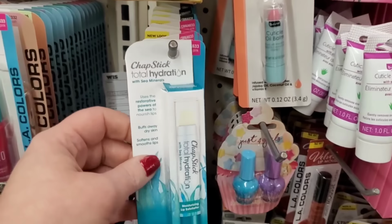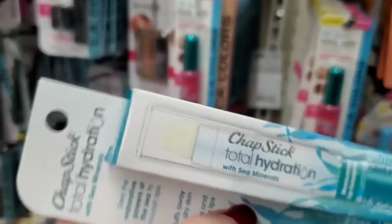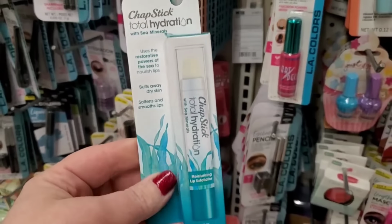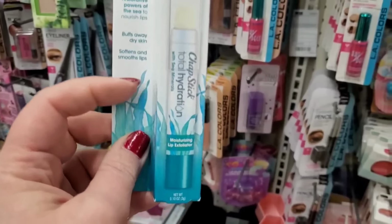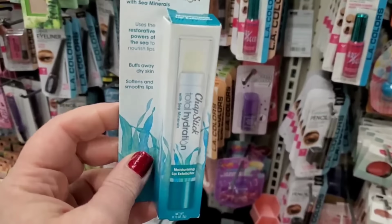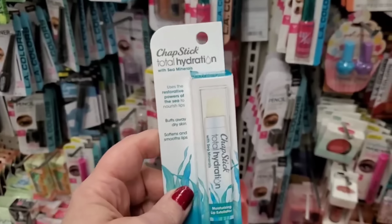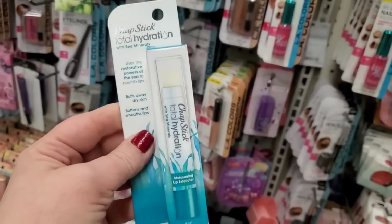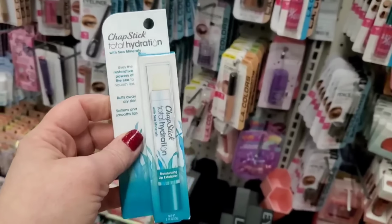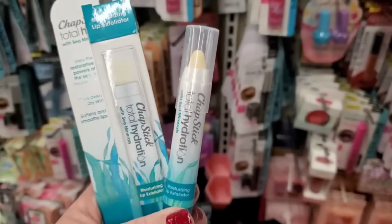Oh, wow. You know what? I've never seen this one. It is a lip exfoliator. Do you guys see that? I've seen the Chapstick total hydration with sea minerals and the night mask, but now I am seeing a lip exfoliator. This is the kind of stuff that makes me go bonkers happy. Do you guys see this? I love anything by Chapstick, brings me joy. Wow, I'm buying it, of course.